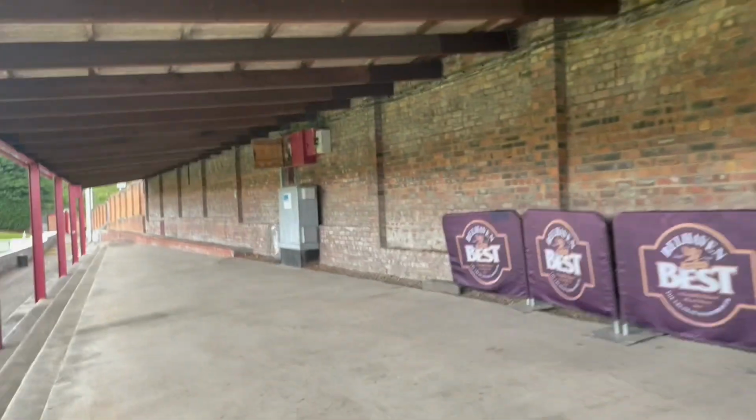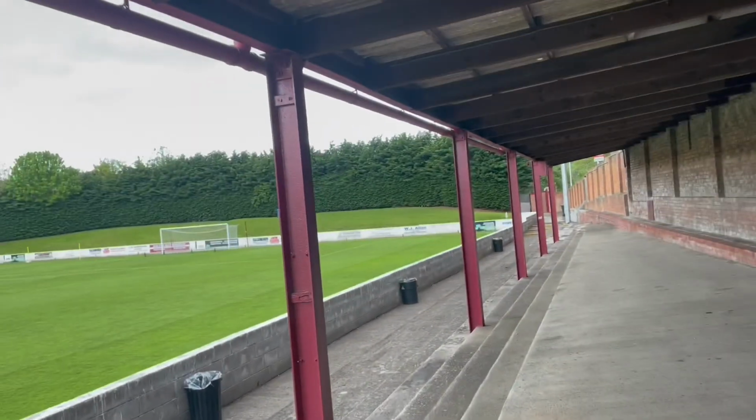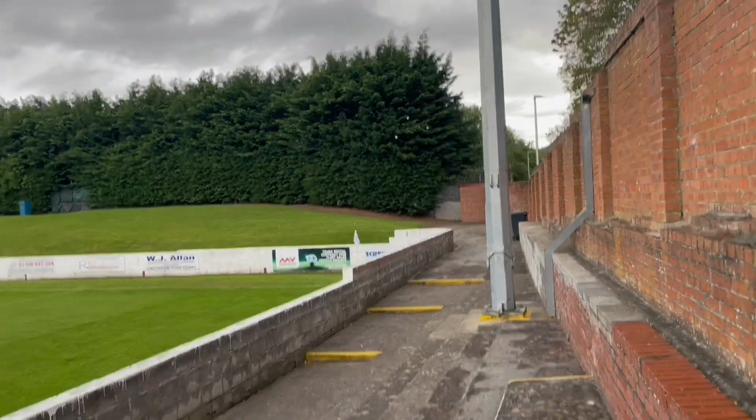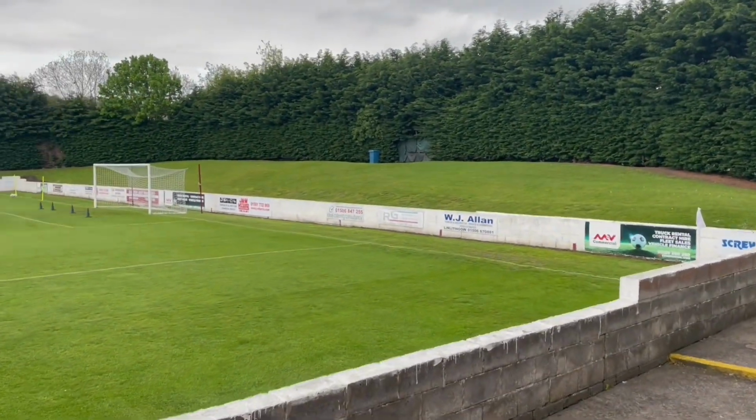Hail the gallant. Yeah, let's go, Rose. Right, you've got this massive hedge at the back there. As well as the big hedge behind the goals, they've got the raised bank in there. It's quite good.